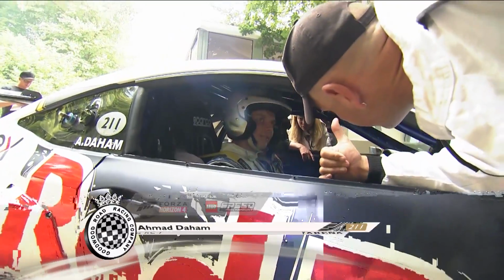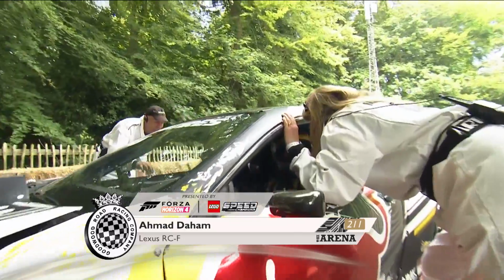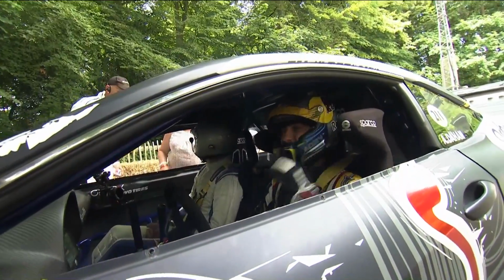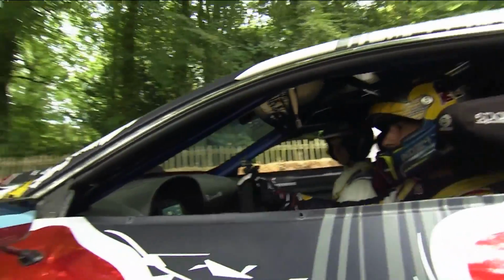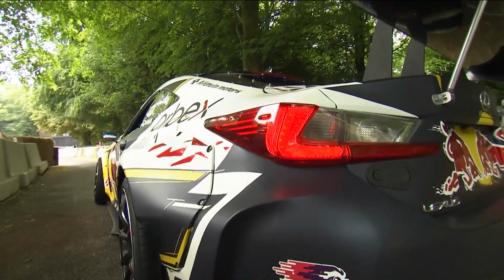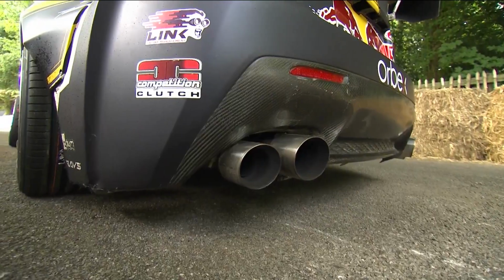So Ahmad Daham from Jordan debuted this car. He competes in the Drift Masters sanctioning body. A lot of people running the LS V8, the American V8s, but Ahmad running the Toyota supercharged setup. And he'll be pulling to the line to have his way with this course. Great looking car on the RCF chassis. Drifting unlike any other motorsport where they do need to run DOT tires. No racing spec tires. The same tires you'd run on your passenger vehicle.